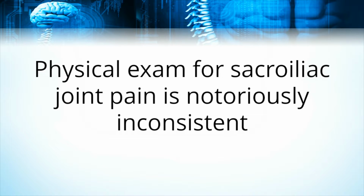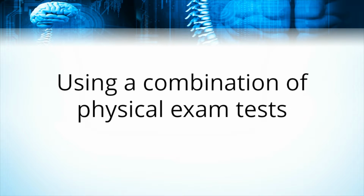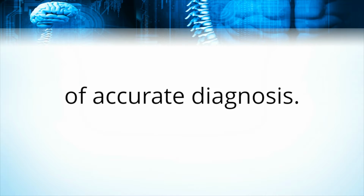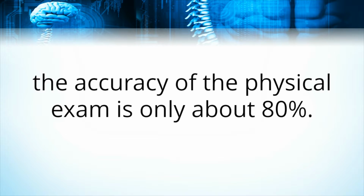Physical exam for sacroiliac joint pain is notoriously inconsistent and unreliable for most of the provocation tests. Using a combination of physical exam tests can give a significantly higher likelihood of accurate diagnosis. Even with this, however, the accuracy of the physical exam is only about 80%.